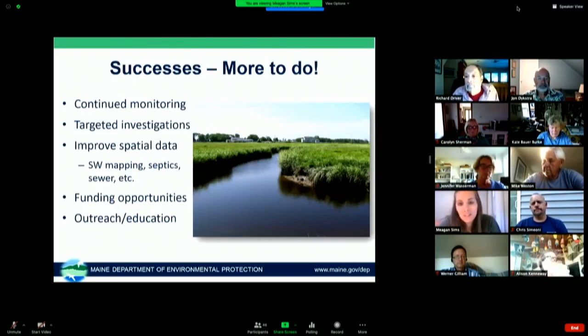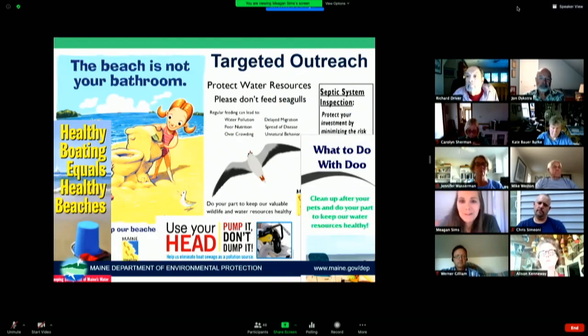So as I said, we have had a lot of successes, but we have a lot more work to do. It's not a sprint, it's a marathon. There's a lot going on, but we are planning to continue monitoring. As Werner said, there's more investigations planned, and we're going to continue our work with improving the spatial data and the mapping to help the town with some of these investigations. I'm currently working on sharing any funding opportunities that I'm made aware of through my position, and supporting additional outreach this summer, thinking a little more creatively in light of COVID-19, but we're still working on providing that education as we've spoken about. These are just some examples of the outreach we've done in other communities, but we're continuing on with those efforts.